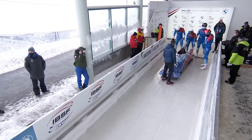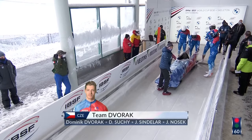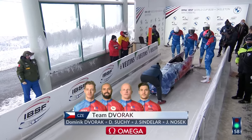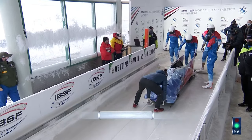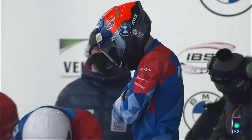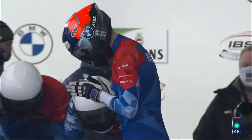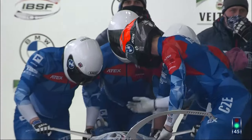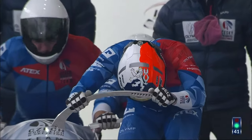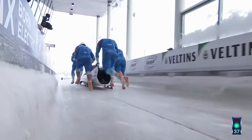10 sleds down, 6 to go. Heat 1 of the first four-man race of the BMW IBSF World Cup season here in Winterberg in Germany. And next up, a man who had a brace of 7th-place finishes in last year's four-man races here, the Czech Republic's Dominik Dvořák. It's his 36th World Cup start. He's 27th in the front seat of a four-man sled. Made his debut in St. Moritz in February 2016. 3 7th-place finishes, his best results on this track.